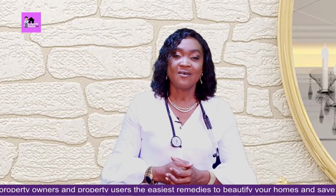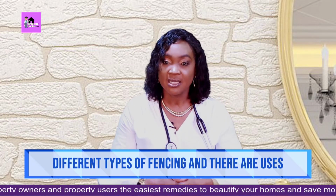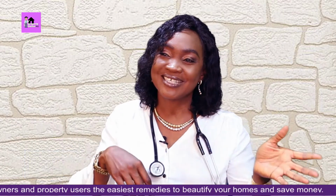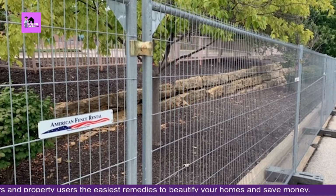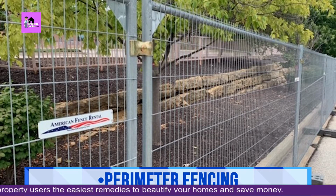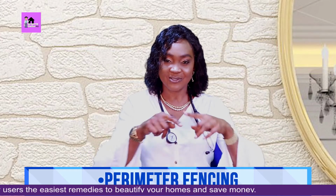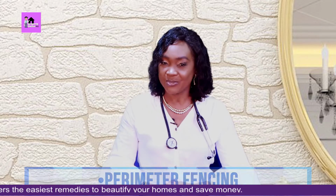Sometimes you have perimeter fencing. This helps you to prevent trespassing, from people trespassing or from people coming in to steal in the building, and to keep pets and children from wandering away. You can just have perimeter fencing just to demarcate the building.